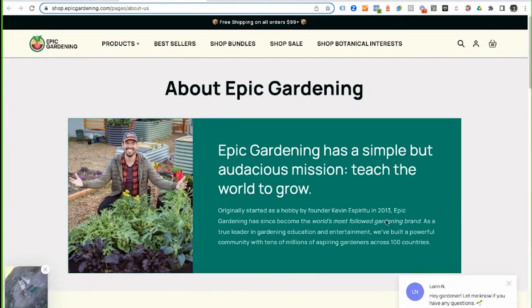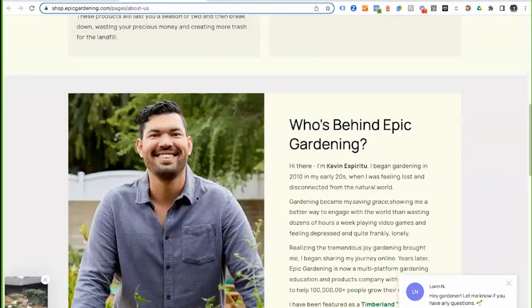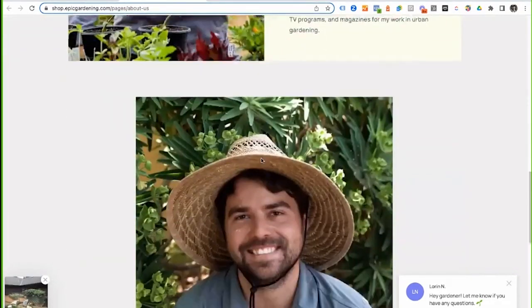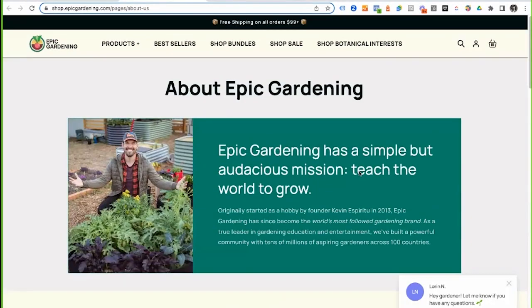It's the humanity behind the brand. And right away, they show a story of the founder, Kevin, right? And then there are some principles and another person here, another picture, right? So there's a picture of real people on the About Us page. So this creates, for sure, some kind of trust between the visitor and the company.